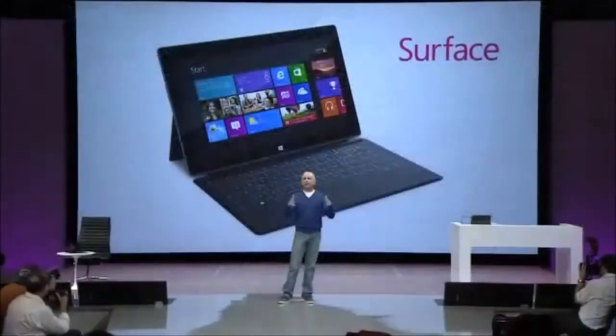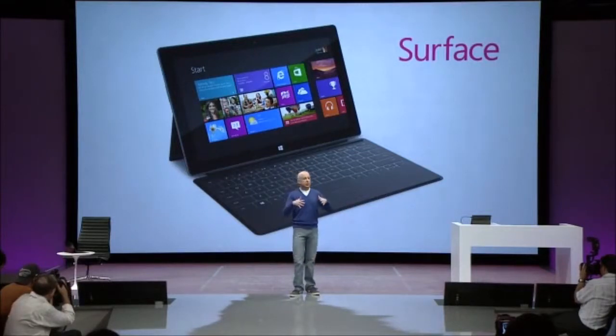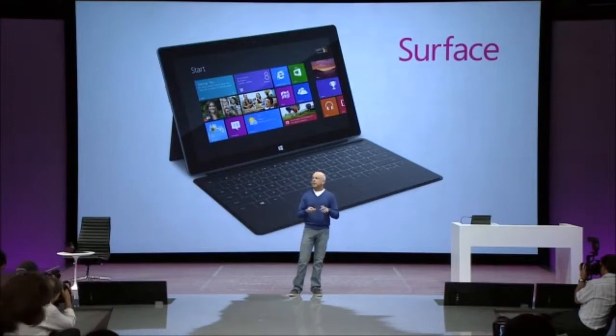Now, imagine, if you will, that we took all of those capabilities of Surface and we built them so that you could use all the applications that you're familiar with. You could use Photoshop, or you could use other applications. Those applications would be built using the latest of the Intel Core processor.